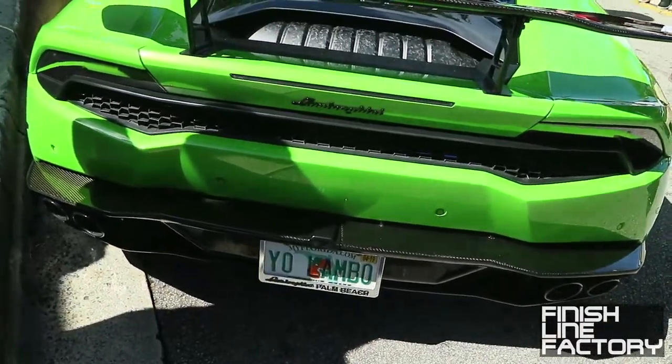This isn't Happy Hippies, right? No, Happy Hippies is red. Tim's car is red. Red exposed carbon. Yeah, his is red exposed carbon.